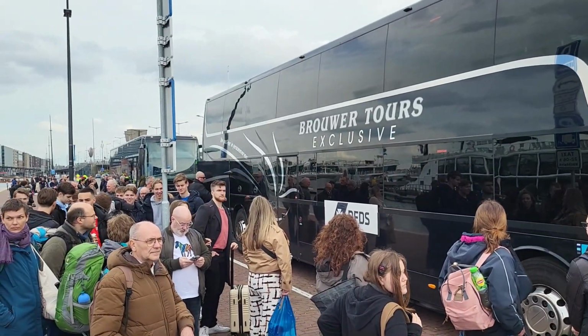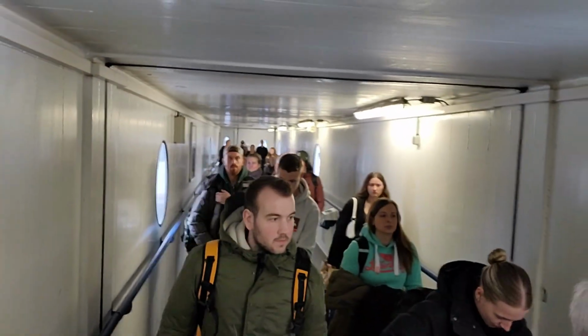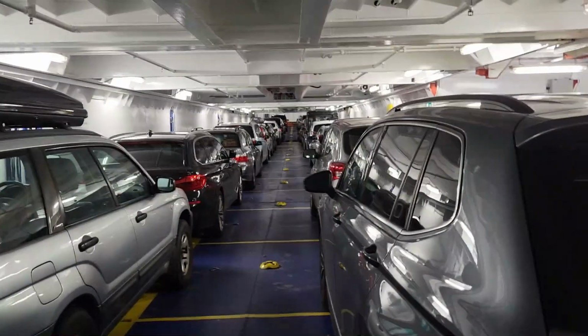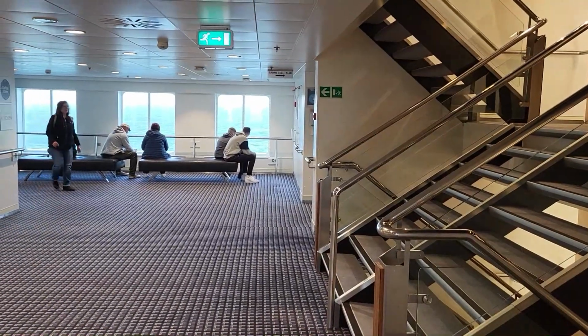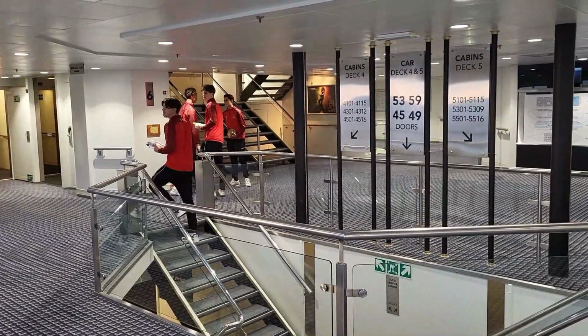Queuing begins at the bus stop at the back of the central station in Amsterdam. And we are now boarding. The boat can carry more than 600 cars, and it has more than 600 cabins as well. Look how spacious the lobby is. The corridors.